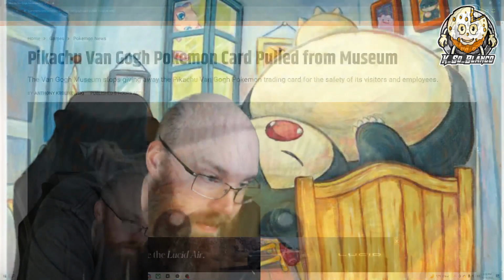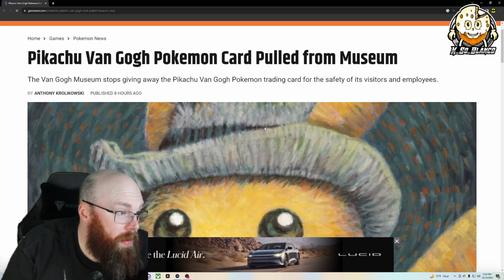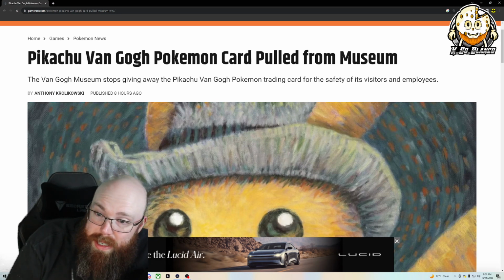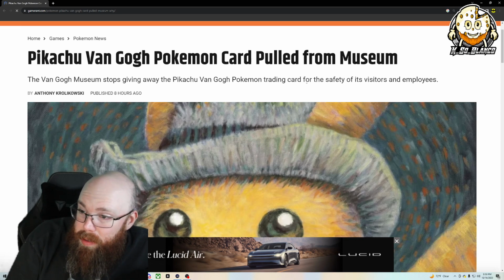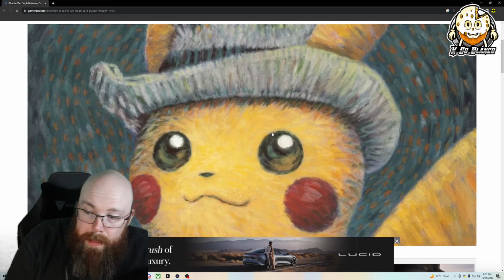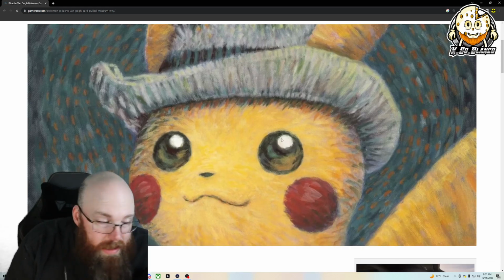Well, if you weren't able to do it that way, the other way you could do it was to go to the Van Gogh Museum in Amsterdam. And guys, this is why we can't have nice things. Pikachu Van Gogh Pokemon card pulled from the museum. The Van Gogh Museum stops giving away the Pikachu Van Gogh Pokemon trading card for the safety of its visitors and employees. Because people are straight acting the fool in this museum.